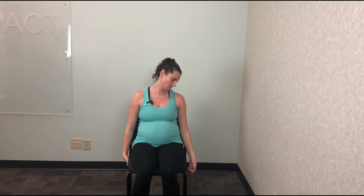We're going to start with your neck. You're going to bend ear toward your shoulder. Keep your opposite shoulder down. Breathe in. You can grab underneath the chair if you would like to make sure your opposite shoulder stays down. Now you're going to turn, keep your head bent, turn your nose toward the floor.